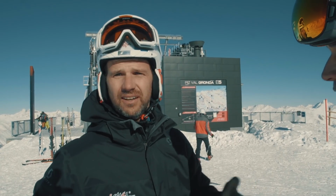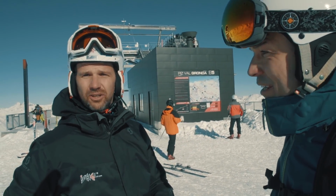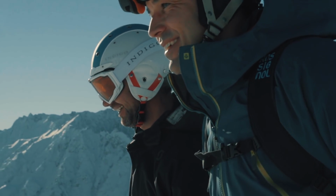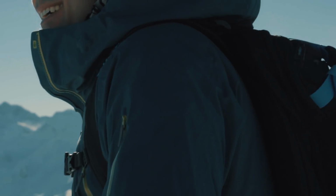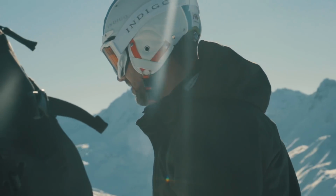When you go off-piste, you never have 100%. No. So you always have to think, can I do it, can I not do it? And not think, I have everything with me and I'm safe. No. As a minimum, carry your transceiver, shovel, probe, and a guide.